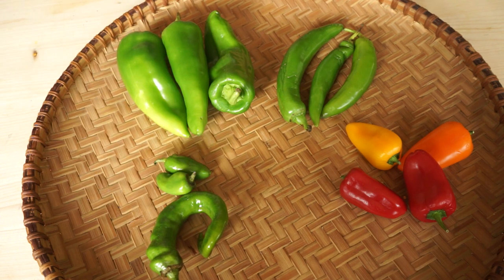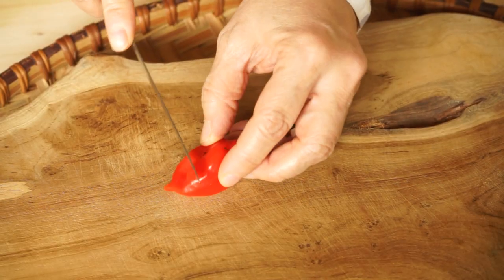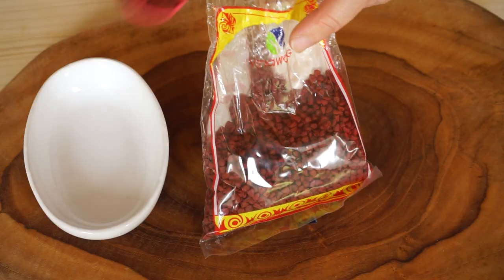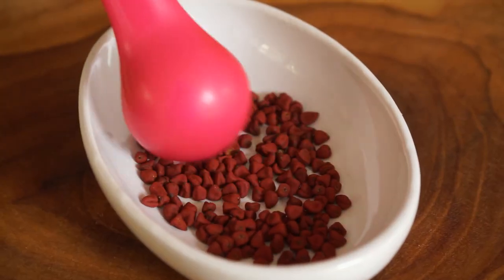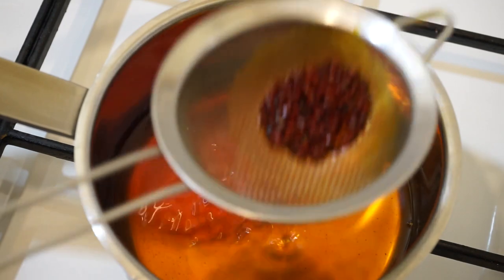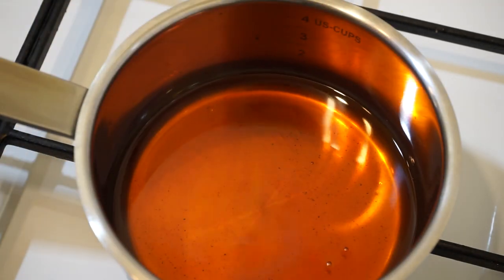The vegetarian chili is not hot at all, but it does provide a powerful and delicious scent of chili. Finally, to give a nice red-orange chili color to a dish, you can use annatto seeds. They are not hot at all. To reveal their color, they should be soaked in very hot oil.